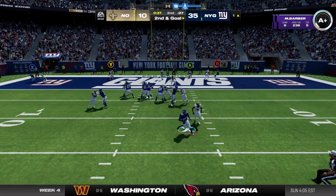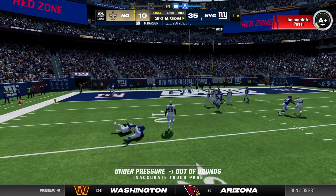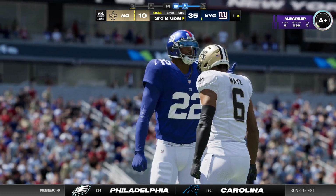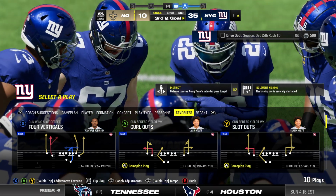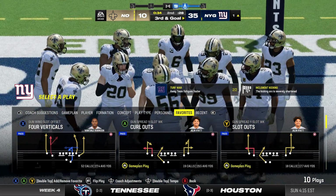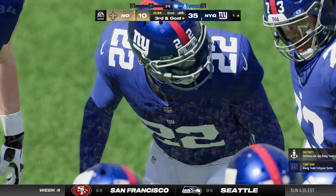Looking to throw on 2nd down. Barber. And that one off the mark behind him. Incomplete. It's been a nice day for him as a passer and as a runner. One of the few mistakes he's made in this ball game. The wrong choice on that one. That one goes incomplete.